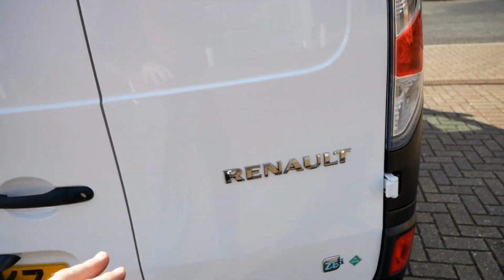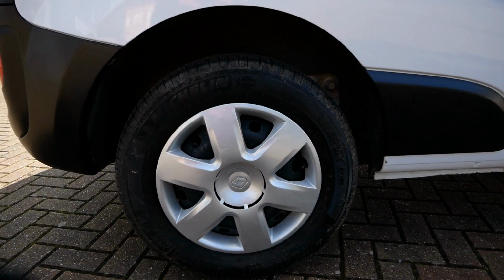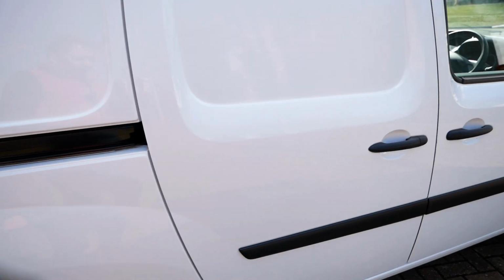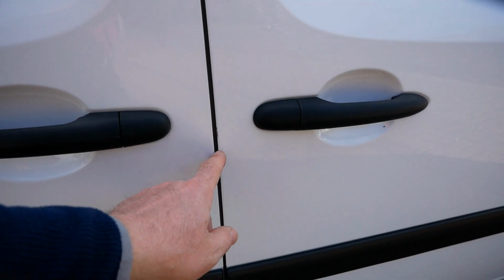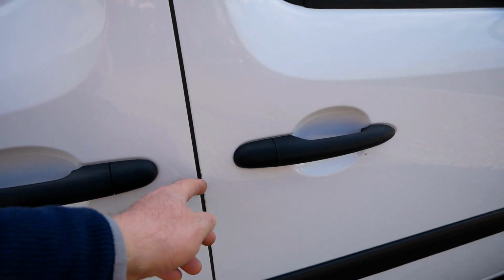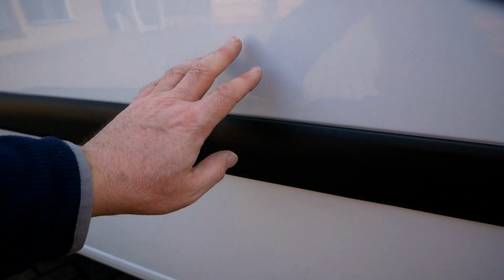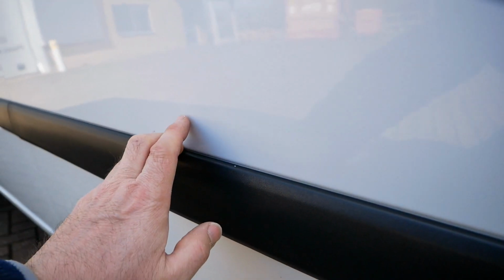And then continuing round, really nothing to show you apart from, again, that wheel trim is fine. There's a couple of little bits of paint missing there on the door edge where it's been open against something. I'll put a bit of white paint on that. But here somewhere is a tiny little dent, but really small, and actually I can't even see it. Maybe that's it. Let's go at a bit of an angle.